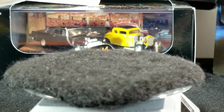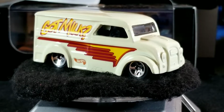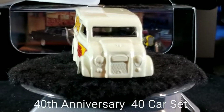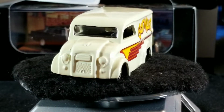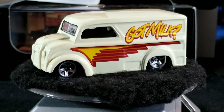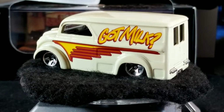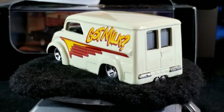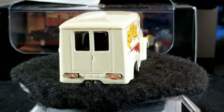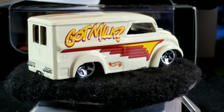Next up I got, this is a 40 pack exclusive, I believe. This is Got Milk Dairy Delivery from Hot Wheels. And it just has a different colored red and yellow scallops, and Got Milk is in yellow. And it's not showing up real well in the camera right now, but it's kind of more of a cream color. It's not a bright white. It's more of an off-white or an eggshell or a cream.